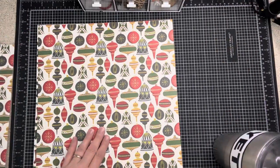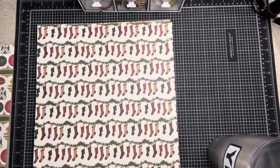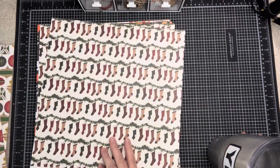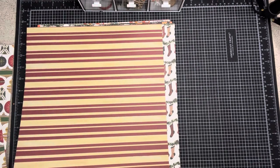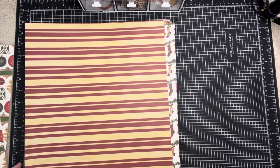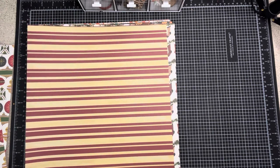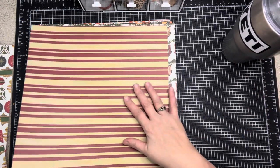I bought that to fussy cut. 60 cents, right? I love this. I think this would make a very good Happy's horizontal. I'm okay with this. It's not quite the color brown I like to go with that color red, but it is pretty. And if you need a stripe, you could totally do that.